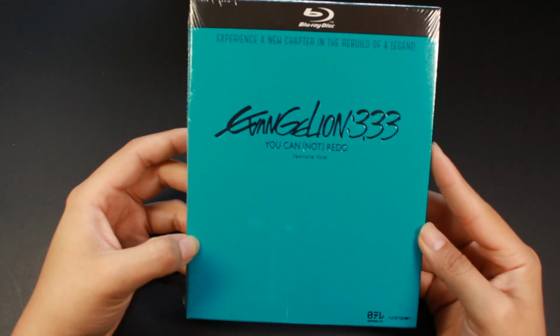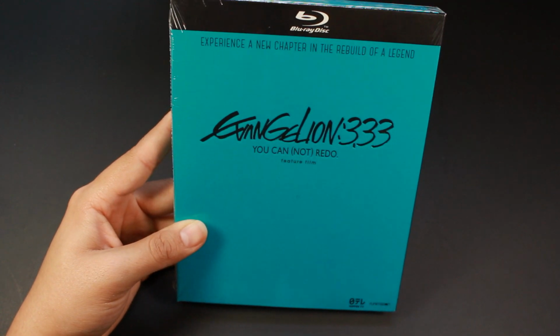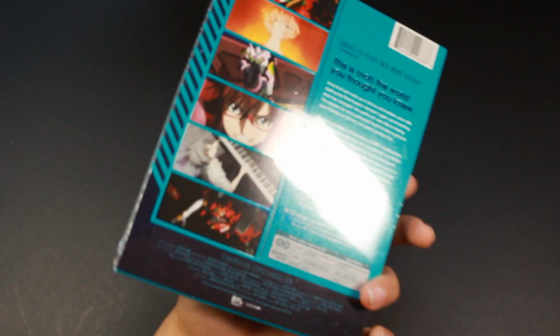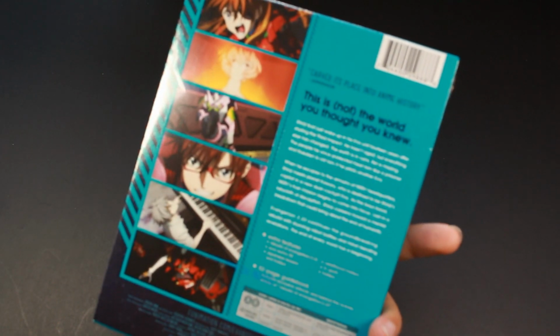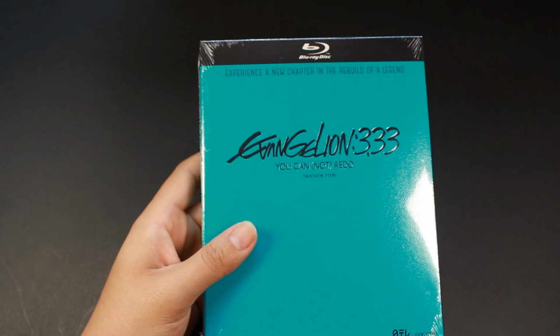And then the last thing that I bought during their sale, because I bought most of this during a sale, is Evangelion 3.33. You cannot redo the film. I cannot explain Evangelion properly to a newbie. It's just not possible. The best thing I can say is that it's a series that's been rebooted at least 3 times, and this is the latest rendition of it.